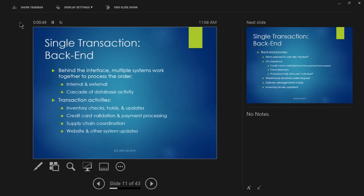And then there's a whole bunch of database activity. Amazon's got to record that there's money coming in and that somebody bought something, and maybe it's time to reorder it. All sorts of little things like that going on behind the scenes, okay?